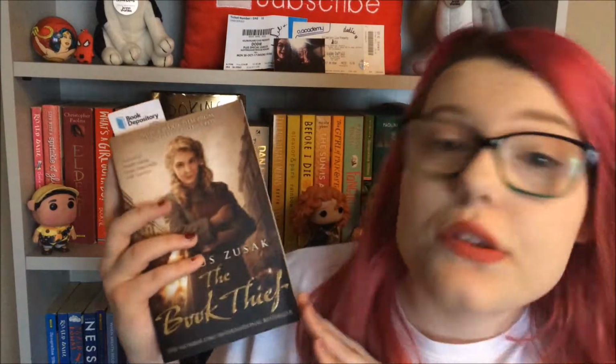Without further ado, today we're doing the book scavenger hunt, and I am so scared. I prepared myself a little bit yesterday by just thinking about them, but I haven't officially picked anything yet. So the first question is find an author's name or title with the letter Z in it. For this one, I have decided to go for The Book Thief by Marcus Zusak, which has got a Z in it. I'm currently reading this and it is currently on hold.